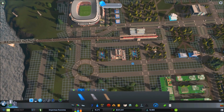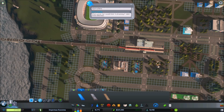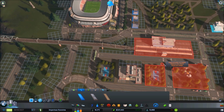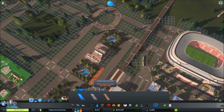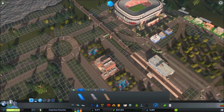So I want these areas to feel like they're just separate campuses or part of our university, even though it's a high school. I just want the game to have that feel. Put in some of those right there. Probably should have that connect. That's cleaner.